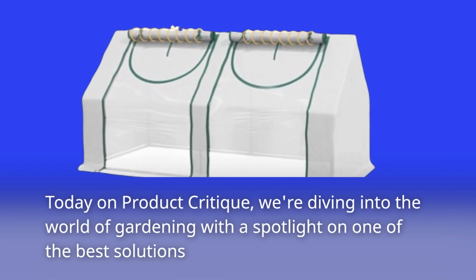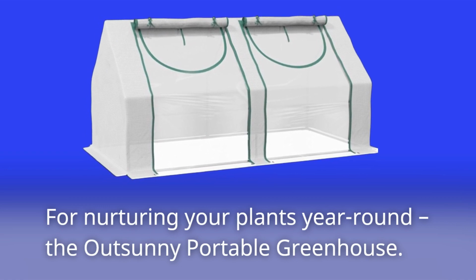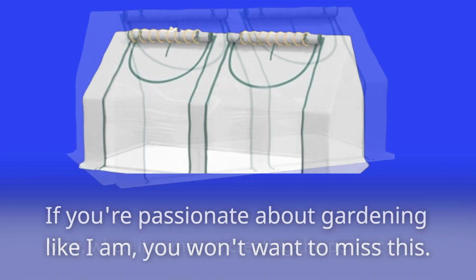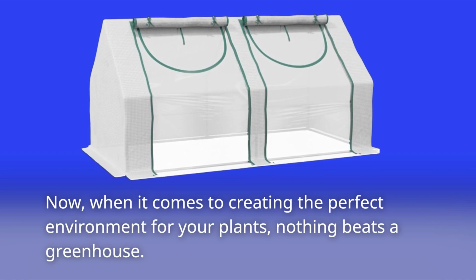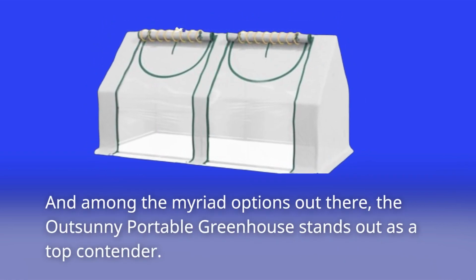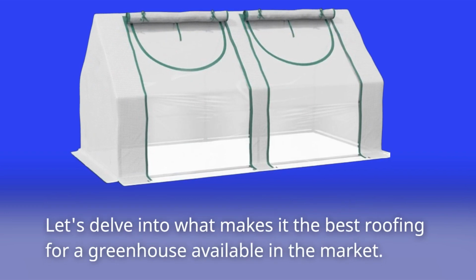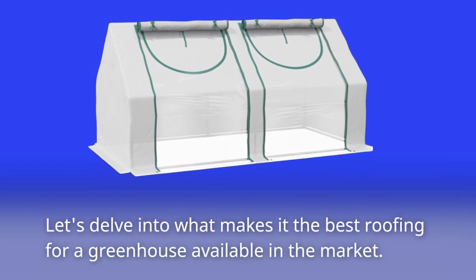Today on Product Critique, we're diving into the world of gardening with a spotlight on one of the best solutions for nurturing your plants year-round, the Outsunny portable greenhouse. If you're passionate about gardening like I am, you won't want to miss this. Now, when it comes to creating the perfect environment for your plants, nothing beats a greenhouse. And among the myriad options out there, the Outsunny portable greenhouse stands out as a top contender. Let's delve into what makes it the best roofing for a greenhouse available in the market.